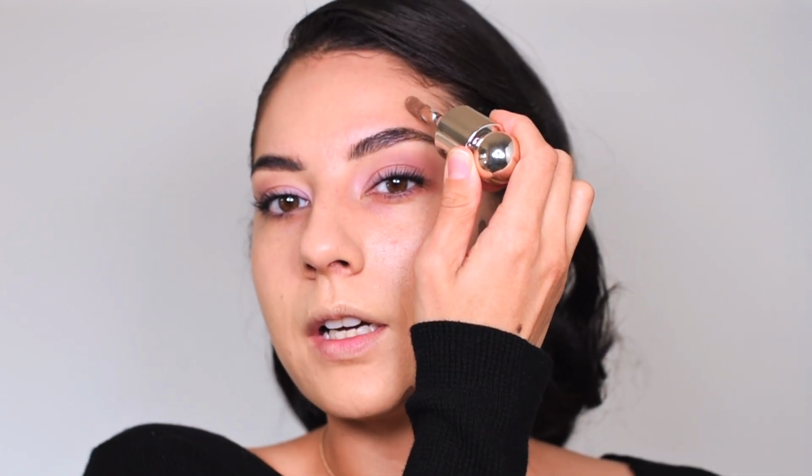Already using this, I can tell you that this is not as intense as the Soft Pinch blush, but it is intense. So a little does go a long way, but it's not as blushy as the blush appears. So I'm just going to add one dot here. I'm going to add one dot here and then a very tiny dot up there. Did we get it? Yeah.